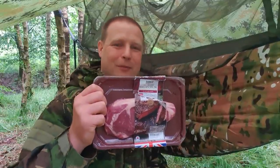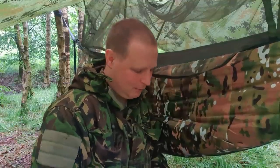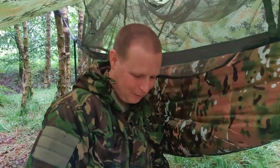And then we'll be cooking some steak. Tesco's steak, you know. Butchers won't open today, so Tesco's will do. So I'll get this lit, let the charcoal burn down a little bit, and then we'll bang the steak on. Barbecue steak in the wet woodland. What more could you ask for?